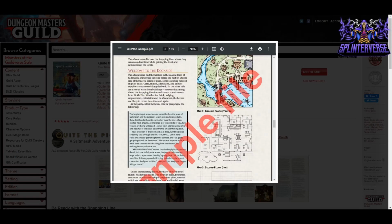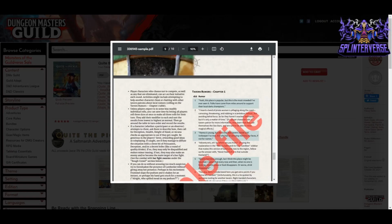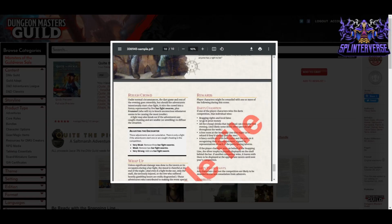Here's Moonshine. This is all gorgeous looking, right? And you're getting to see 10 of the 54 pages. Got Tavern Rumors, rewards for the darts champion.